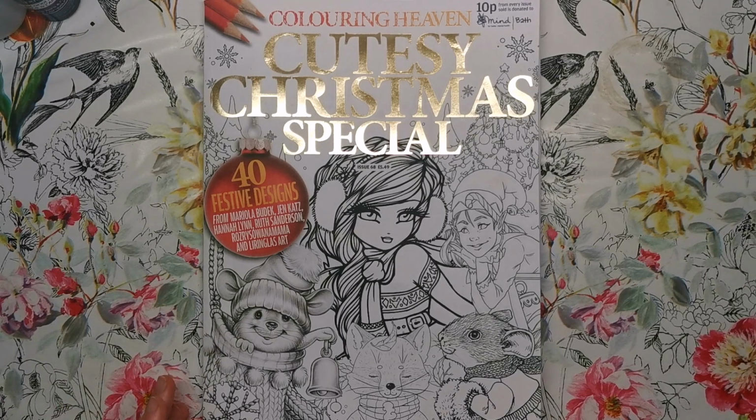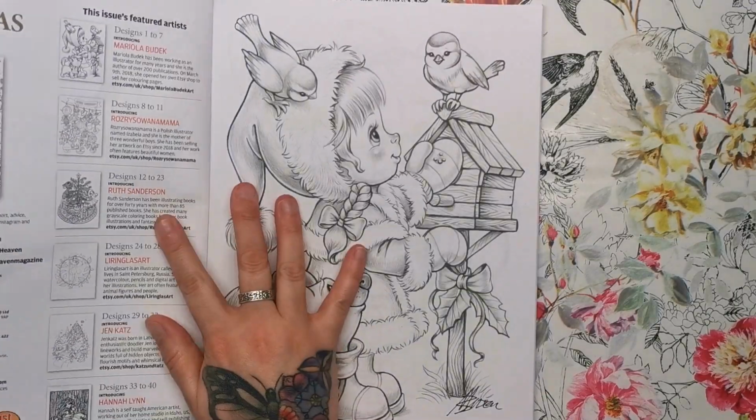I've not had the chance to colour anything in it yet because I am overrun, to be honest, at the moment with work in progress pages, and I just didn't have time yet, but as soon as I colour one from it, I will definitely be posting to my Instagram. So let's have a look inside then.